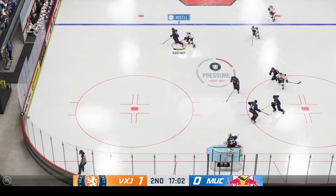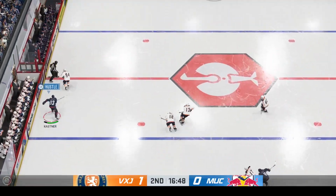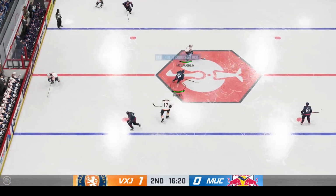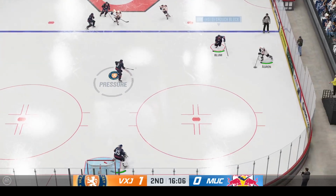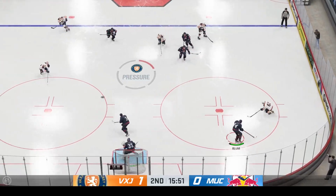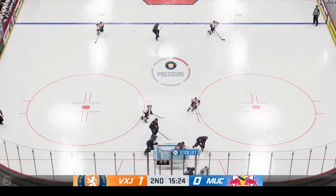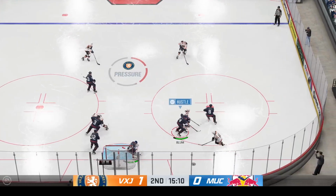Here's a shot! Makes the save with the trapper! Persson's lugging the puck. Looking to make something happen in the offensive zone. Here's a shot! Crouching down to knock it away. Here's a short pass to McLaughlin.